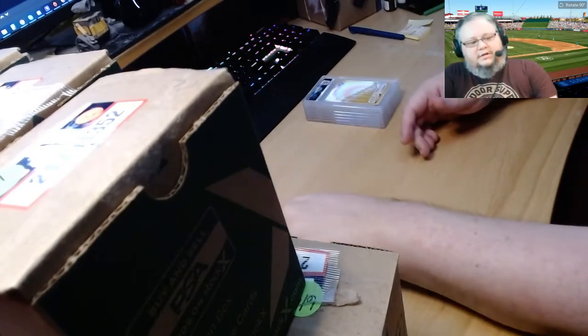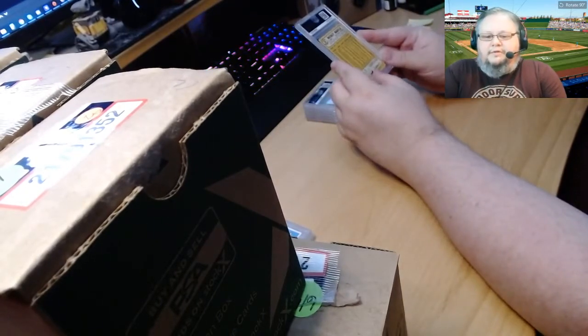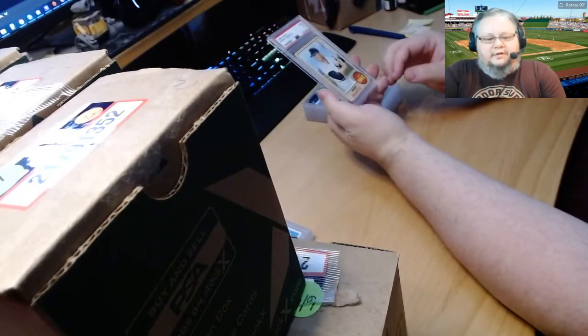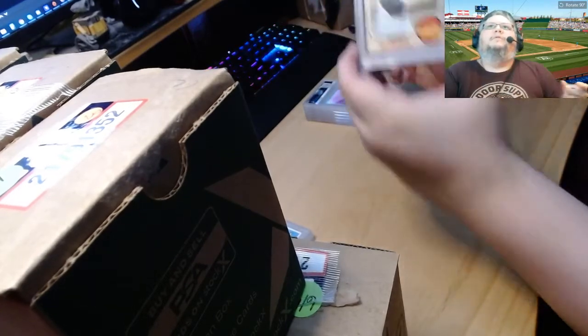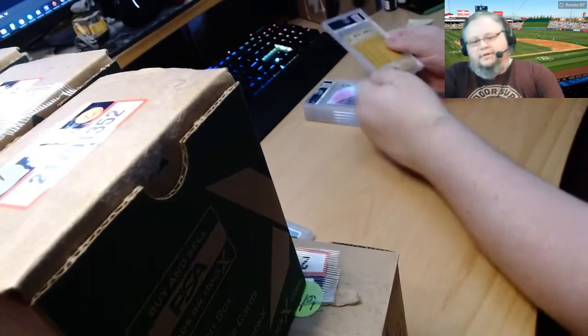Not too bad. Definitely was what I was thinking. We got a Mickey Mantle here. I think this is a 63. No, this is a 68. Huh. It only came back at 1.5. I'm going to have to look at that a little bit closer and figure out why it's only 1.5.